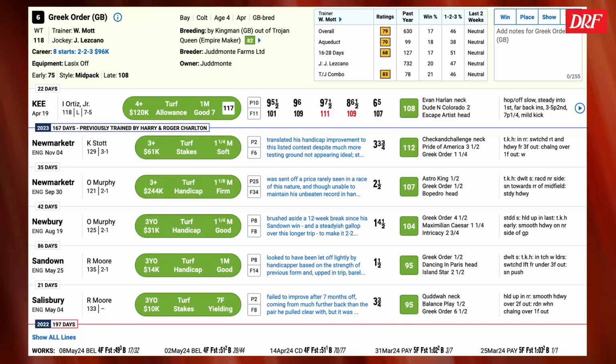I will say he does have plenty of upside. He's only a 4-year-old, so I think he has a license to do better. We'll just see if he can take that big step forward. The positive is he does figure to be a nice price for Dangerous Connections.